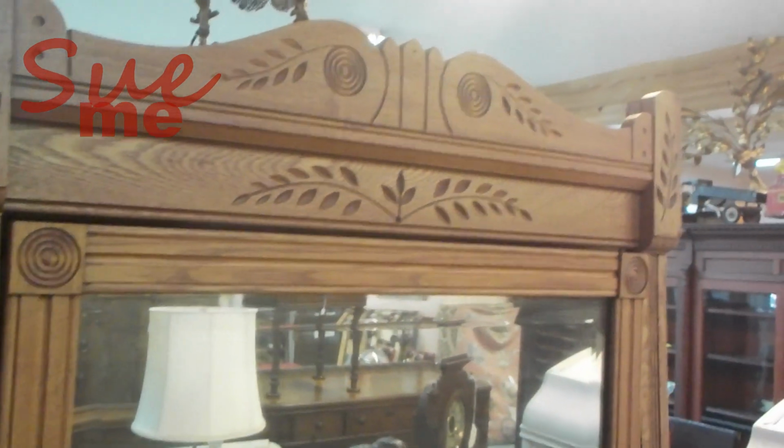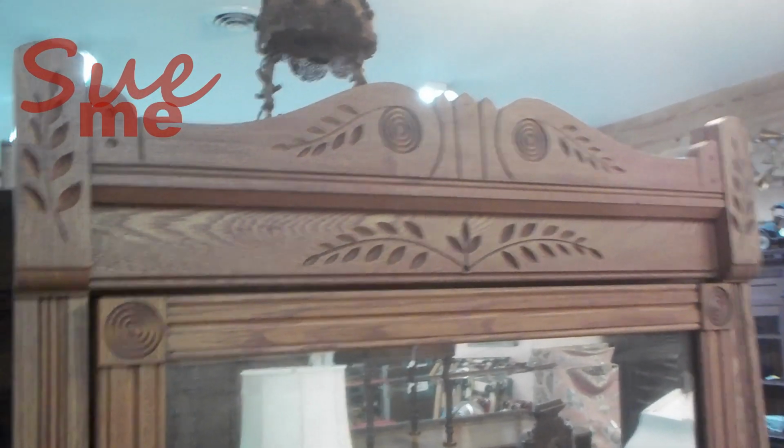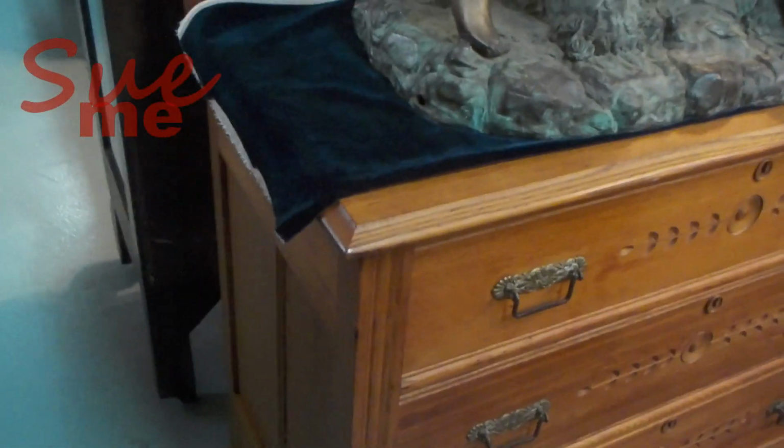Let's take a peek at this. Now, I'm sure you all know, this is Eastlake. It has all of the Eastlake characteristics, with the exception of the Gothic ornamentation. But it has the shallow carving, the spoon carving. Look at that. It's just beautiful. Oh, actually, it doesn't have the turn spindles either. Nonetheless, take my word for it, this is Eastlake. This is a gorgeous Eastlake dresser. So, check it out.